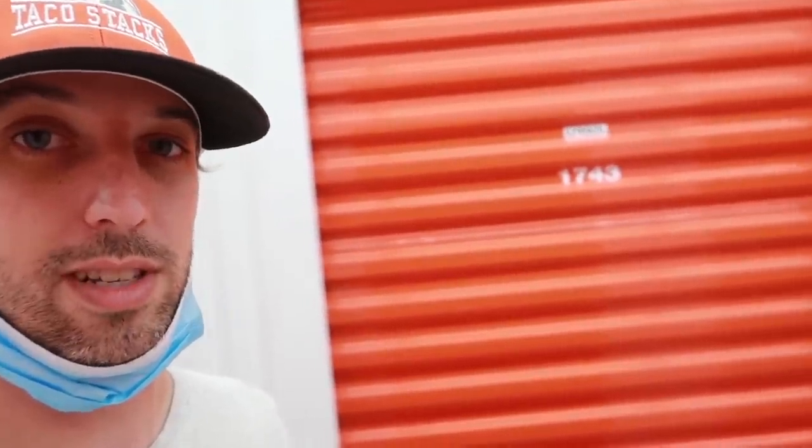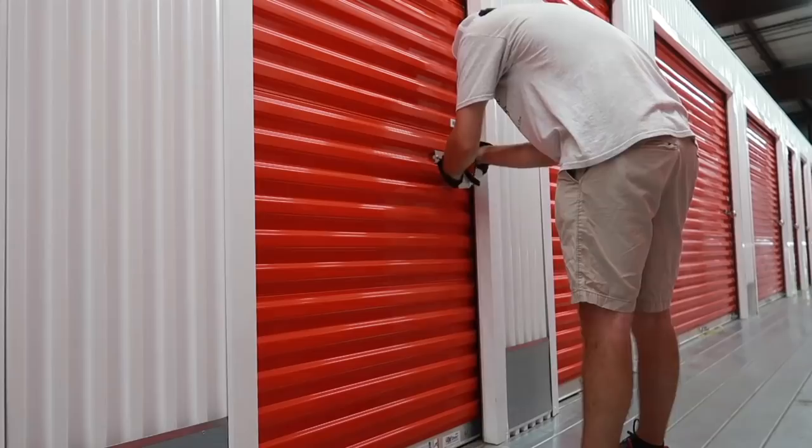Tons of black garbage bags. Let's see what's inside. If you guys are ever curious about how these storage units look, how they work, we'll check one out and check out what's inside. So yeah, let's make it a good one. Try to find some treasure. Let's do it.